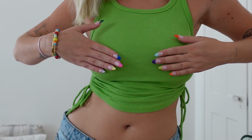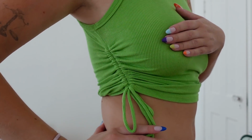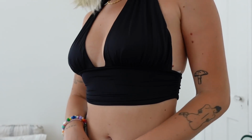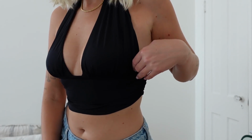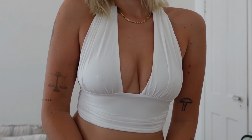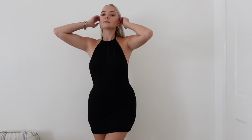I got this little green ribbed tank that ties up on the sides so you can adjust how cropped it is. You may have seen these tops on my Instagram. These are the most perfect night going out tops. They are so flattering, so soft, so comfortable. They make your boobs look amazing, as I'm sure you will see in the try on. I mean, I recommend all the stuff that I'm showing you, but this top, you need it, okay? When I picked this out, I was like, I know everybody has this dress, but it's because it looks so good on everybody. It's so flattering, it's so sexy, and just the perfect dress.